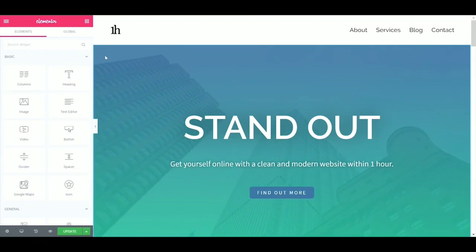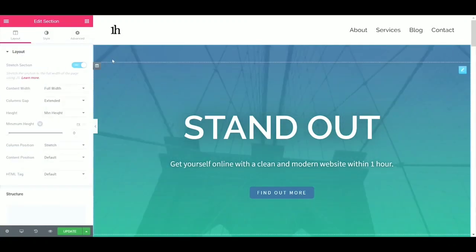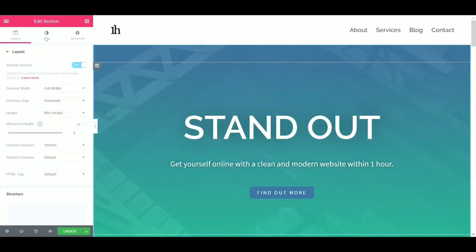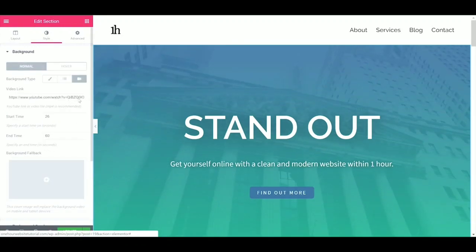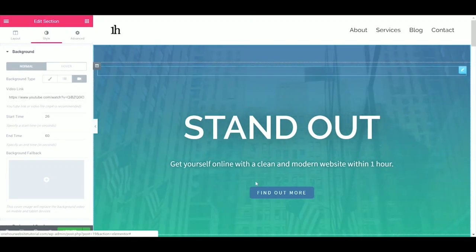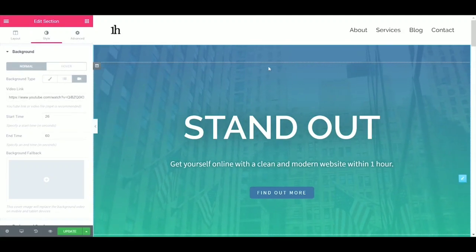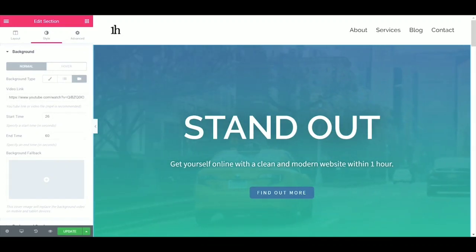To change the video, we can simply hit up here, right click, and it'll come up with edit section. So we hit edit section. And if we go to style here, you see we can put in a YouTube video, because all that's actually doing at the moment is displaying a YouTube video. So you can simply select any video you like.